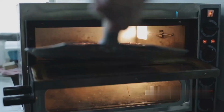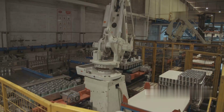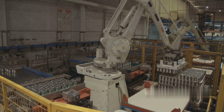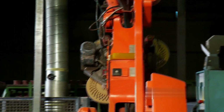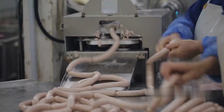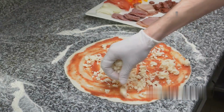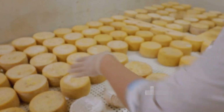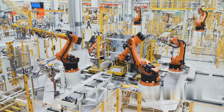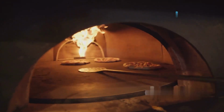Now, the topping stations, where robots bring each pizza's personality to life. For pepperoni, a high-speed machine places thousands of slices per hour in perfect patterns. For complex pizzas, robotic arms with vision systems add veggies, sausage, and more, each topping placed with precision. Every pizza gets the exact weight and distribution of toppings, ensuring consistency and accurate nutrition. Robots don't tire or get distracted. They deliver perfection, pizza after pizza.